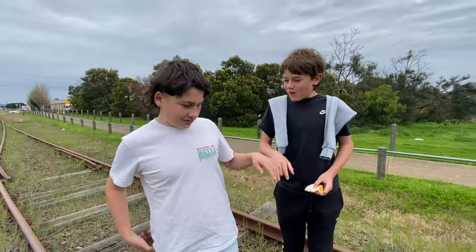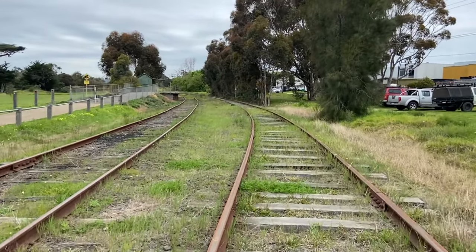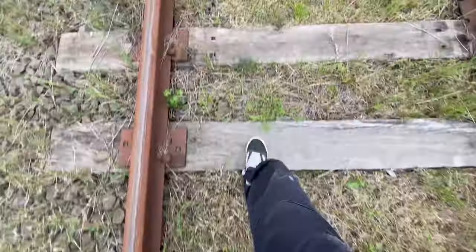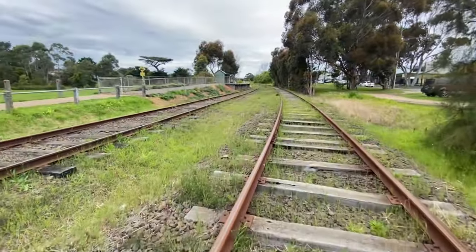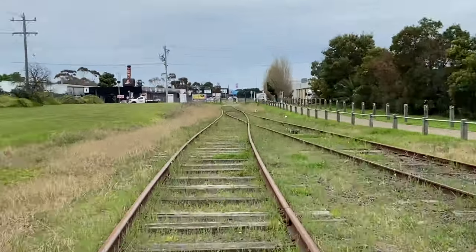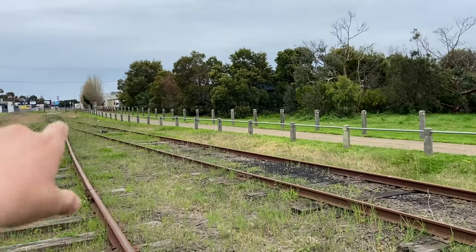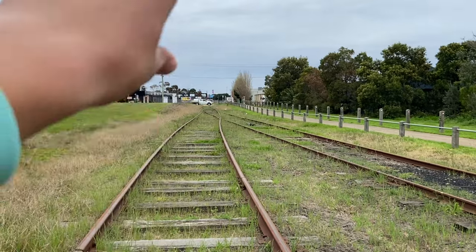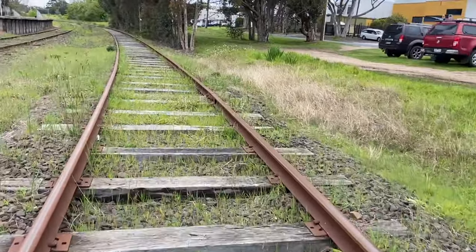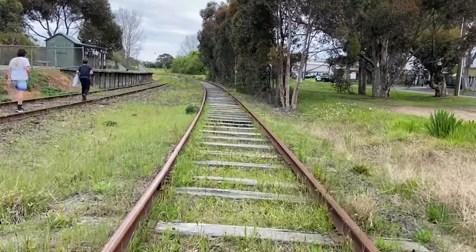So, we are going to walk all the way from Mornington to Moorooduc in the span of probably 2 hours. So, let's go. As you can see, there is a split rail here, and it turns back into there, which turns into one single track. The tracks used to go all the way past there, but it's now a tourist railway.